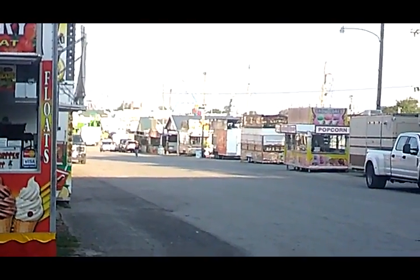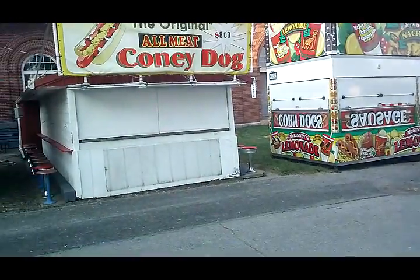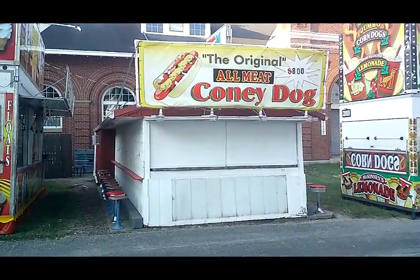Yeah, this ride stand's been there for years, and they're always the last to open because they don't have to do anything but open those side pins and be in business.